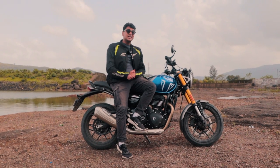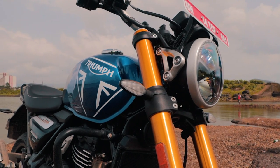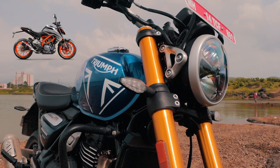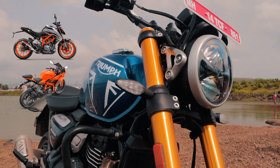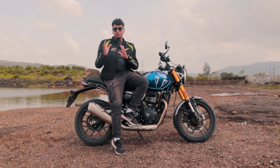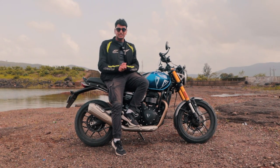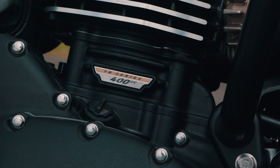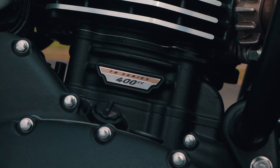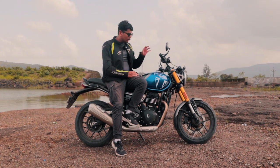Now, one thing Bajaj and Triumph have emphasized heavily is that this motorcycle doesn't share anything with the KTM Duke 390 or RC 390 or even the Bajaj Dominar 400. A lot of the figures and specs might look and sound similar to those motorcycles, but actually, this is a completely brand new engine built in conjunction with Bajaj for the Triumph Speed 400. Now, let me tell you the specs.